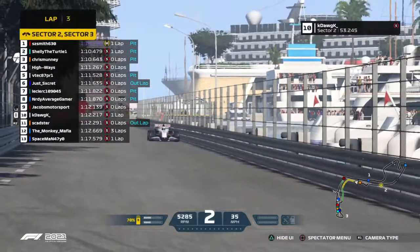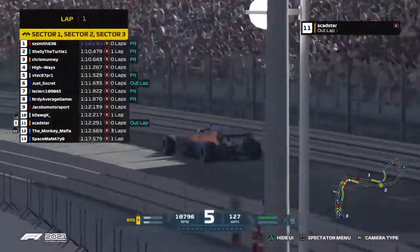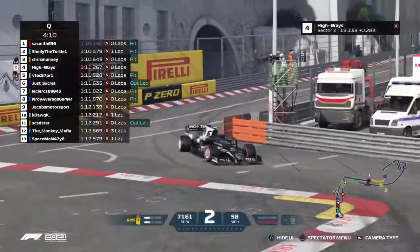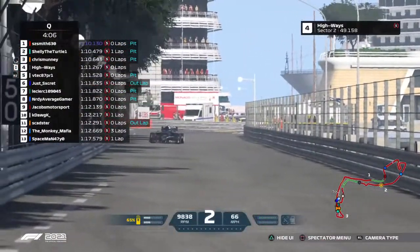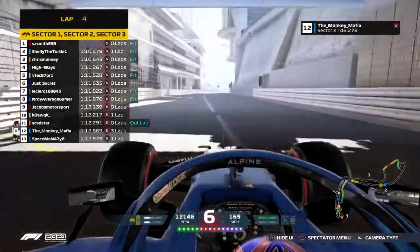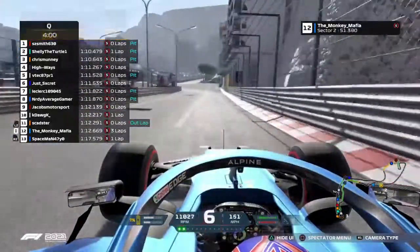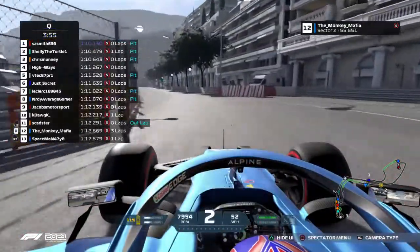And she's abandoned that lap. There's the McLaren behind. I think that is Skadster getting set for a lap. Let's get on board with Highway's through the new chicane, and he's invalidated. Very easy point to invalidate the lap. I'm sure we'll see that quite a few times tonight. Monkey Mafia, I believe he's on a push lap. We'll see what his sector 2 split is. Oh, and he's missed the apex a little bit. Managed to keep it clean though.